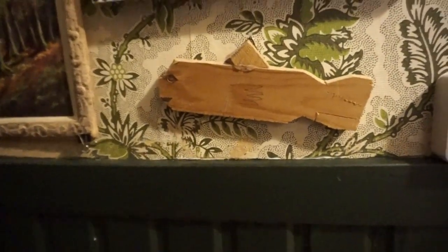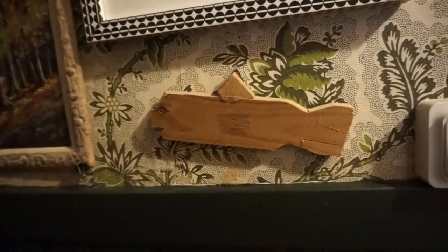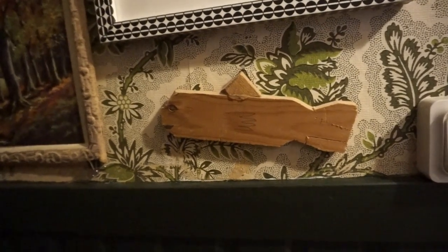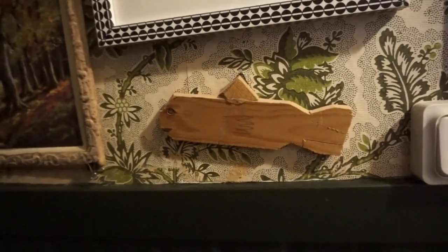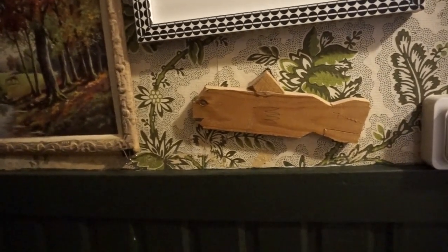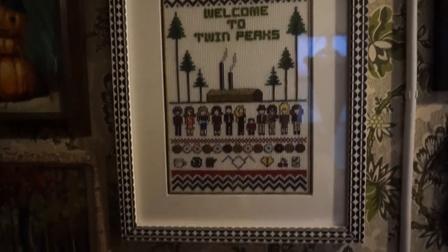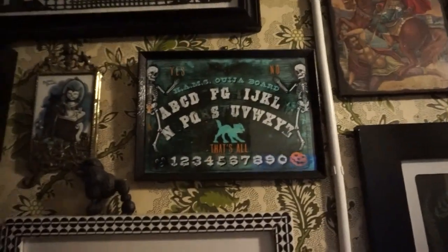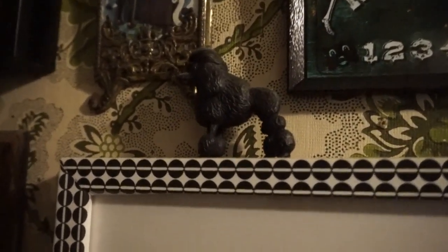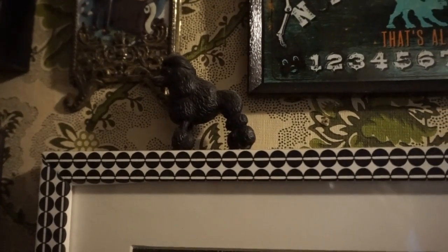This fish is made for me by my youngest sister when she was maybe 5 or 6 years old, and I have had it on my wall in every apartment I have ever lived in, which is quite a few, for 25 years. So I love that. I have done this Twin Peaks cross stitch, and I put a poodle on top of the frame, because who doesn't like poodles on frames?